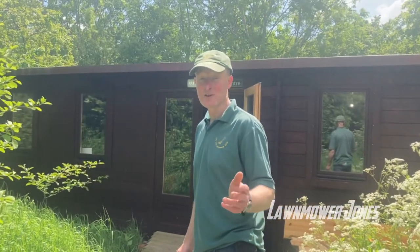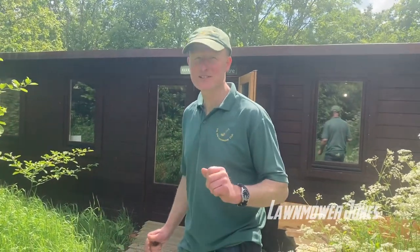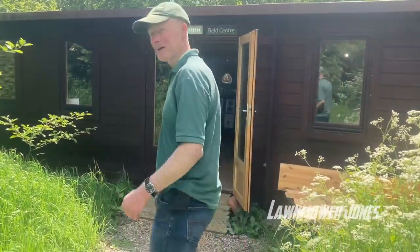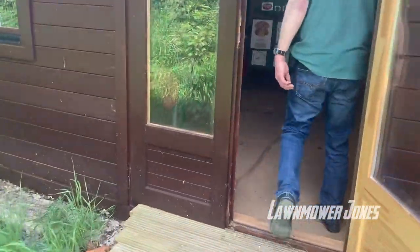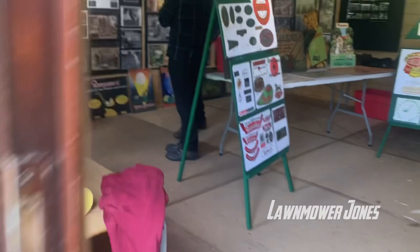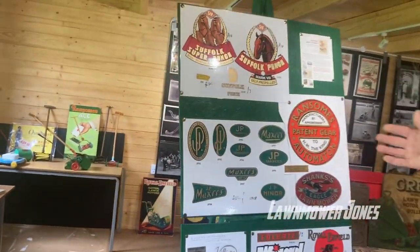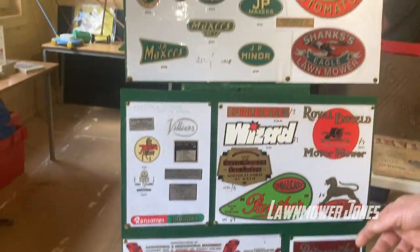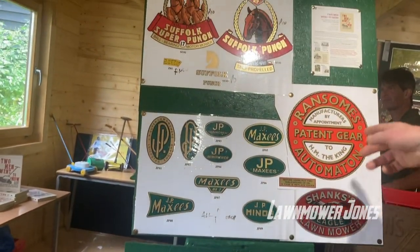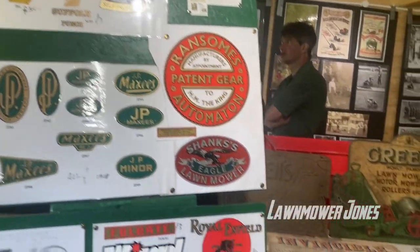So we're going to go and have a look at the Old Lawnmower Club shop. There's some real goodies to buy here. So let's go and have a look. There's all sorts here. You can buy all these different transfers for your mowers: Ransoms, Bombays, Royal Enfield, JP, Suffolk. There's more here as well.